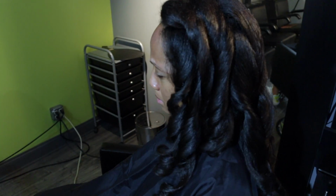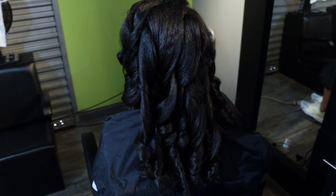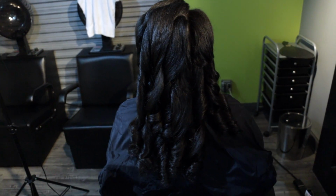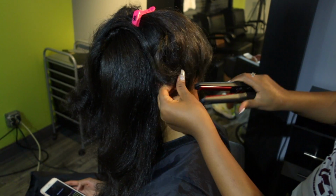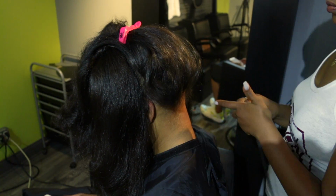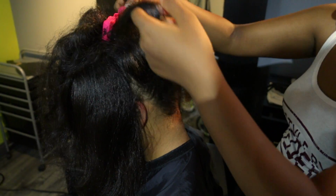But here is my hair with all of the rollers completely taken out. And like I said, your hair is really, really shiny because you don't lose any moisture with the blow dryer. So now Eden's going to go ahead and go into the straightening process, and she's just going to get those baby hairs in the back with a small flat iron. And she usually just takes a pretty large section.